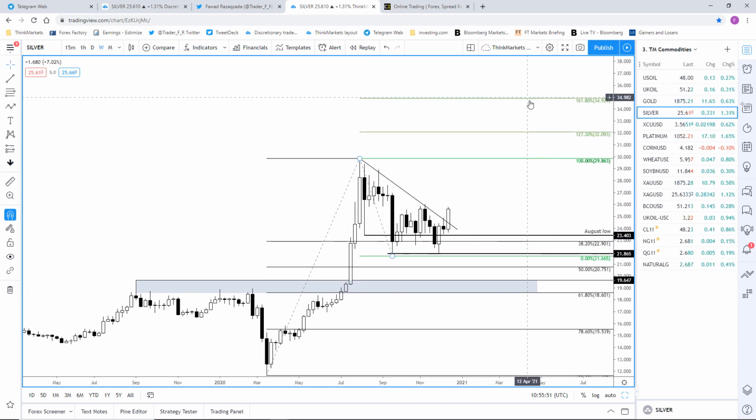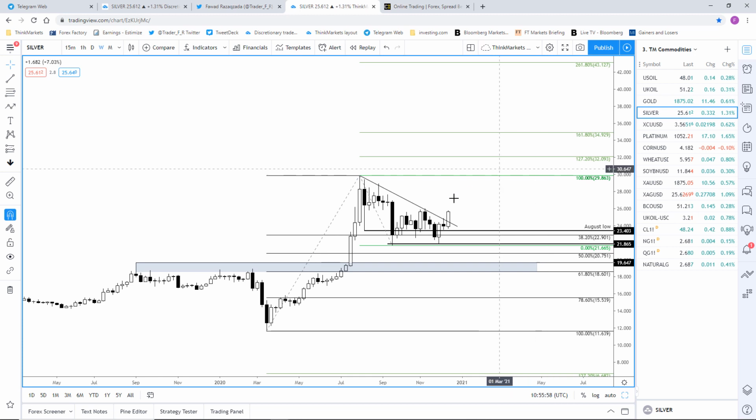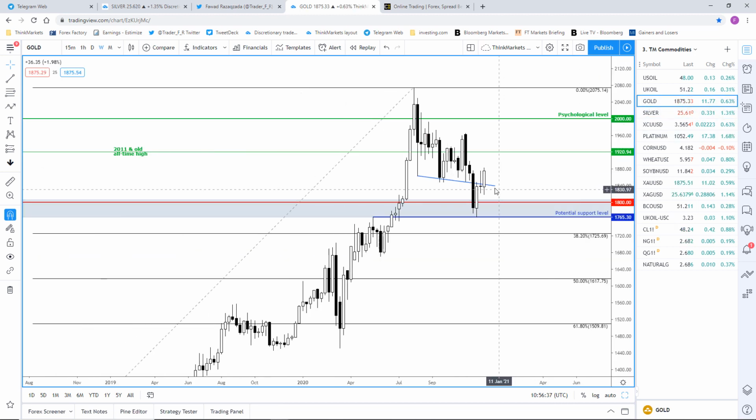So potentially it could go all the way to the 161.8 Fibonacci or even higher over time, because after a massive rally, it pulled back to a relatively shallow support area, suggesting that the buyers had remained in control, and that this sell-off was driven mainly by profit taking from those guys rather than people actively looking for short setups. And likewise for gold, I think gold is looking quite bullish now.